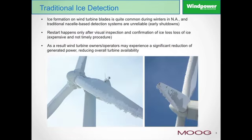Looking at the next slide, entitled Traditional Ice Detection. Traditional ice detection currently normally uses meteorological equipment. This equipment does not detect the buildup of ice on blades. It simply measures icing conditions. Therefore, it doesn't give the operator very good warning, and doesn't give the operator much time to take the necessary action to shut down the turbine.